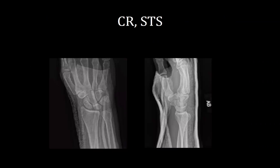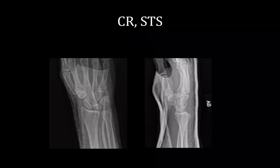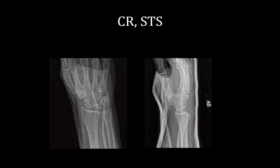What ligaments do you think are torn to allow that injury to occur? Probably the volar distal radioulnar ligaments. He might also have a TFCC tear as well, especially if he has this ulnar styloid fracture. But in order to get the volar dislocation, I think the volar ligaments need to be torn.